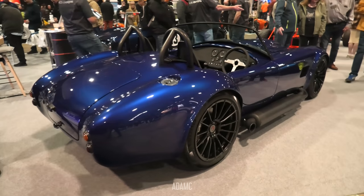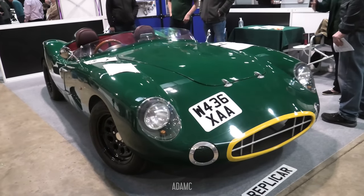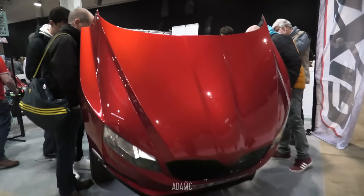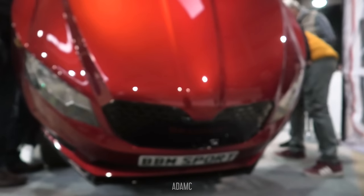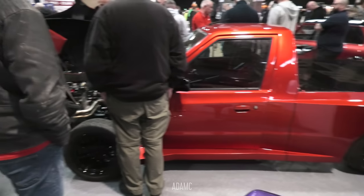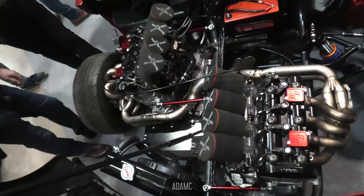Further down, we've got the XCS Cobras, and here is an Aston Martin DBR1 replica, which is again based on a Mazda MX-5. Now, I wish the front end of this wasn't up, because it is called a Skoduki. My camera's struggling to focus on it because it's confused as well as you are. It's got a Skoda front end, but as you can see further down, it is a pickup and has 2 4-cylinder engines.